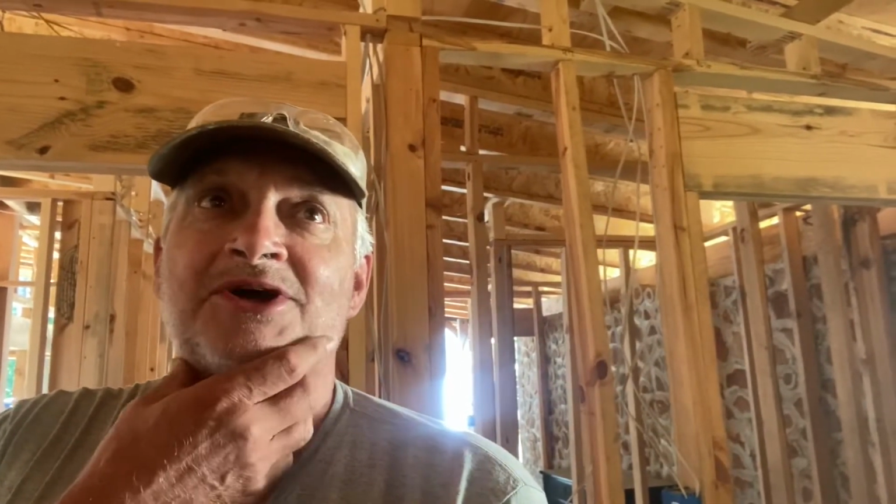I got that other wall done, and again, I know the camera flares when it hits the light, but here I've got all the outside walls on the bedroom done now. Making headway, not as much as I want most days, but that's kind of how it goes. You make all these plans, all these things you're going to do, and man, with it being so hot, it really takes it out of you.